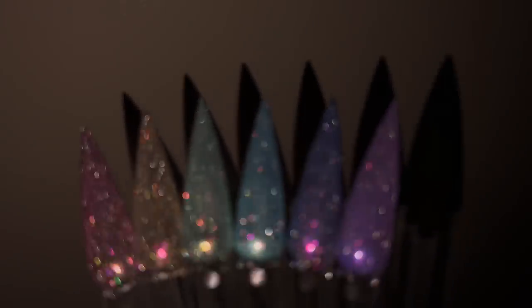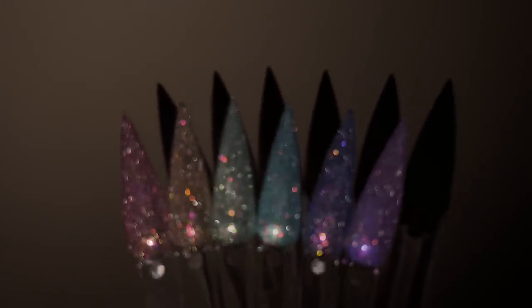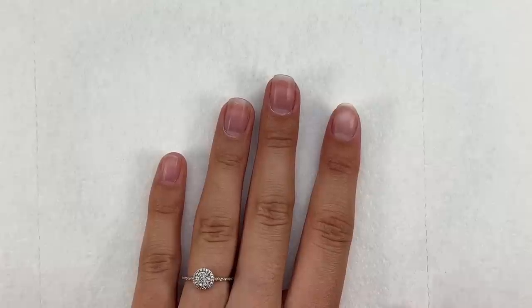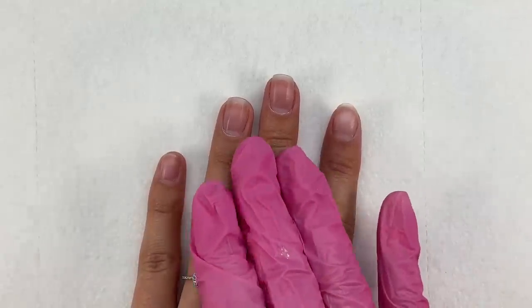Coming to here, I did bump down the exposure a little bit on my phone, so it's a little bit more of a lower lighting setting, and I was just, again, so impressed with these colors. I love them so much.